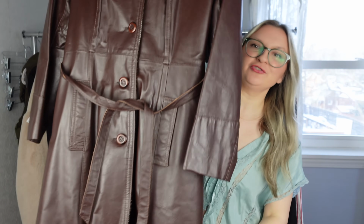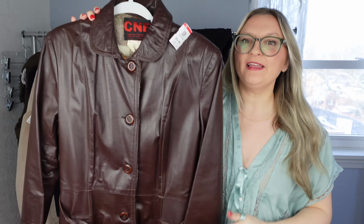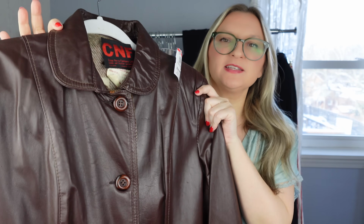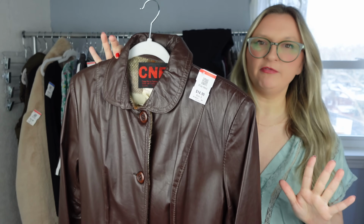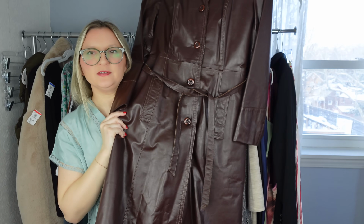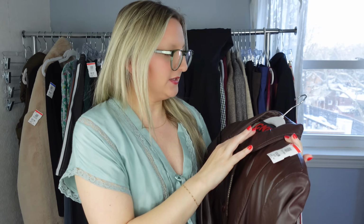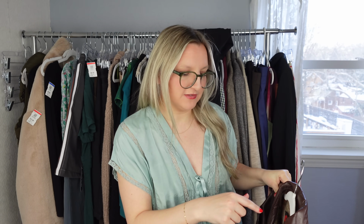Oh my goodness, obsessed with this leather trench coat. This is beautiful. It is long line, and I love the color. It has this amber color to it, like it has a little bit of a red tint to the brown, which I think is just so beautiful. Oh my goodness, it's gorgeous. Now it says it's a size 14, but I just don't think that's accurate at all. I know vintage sizes tend to be smaller, obviously, so I do not think that this is a 14.